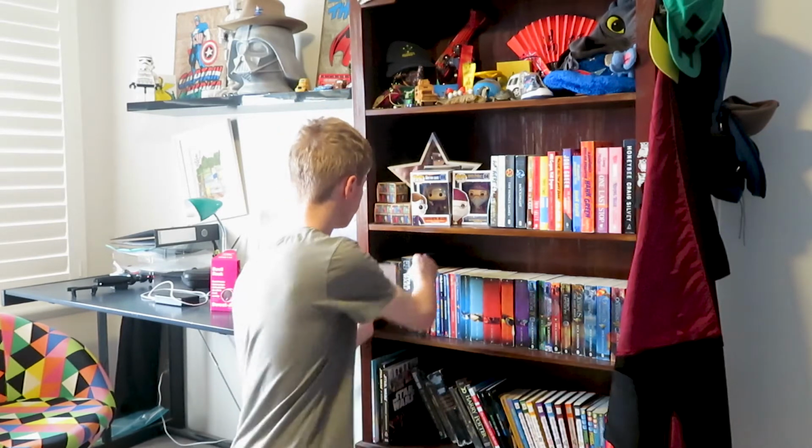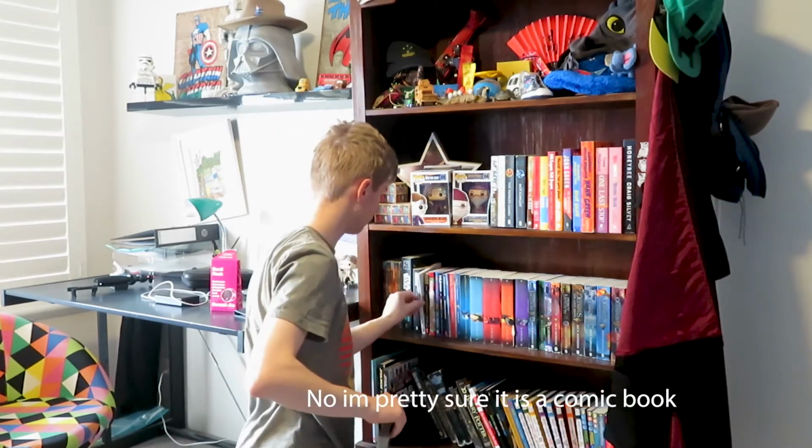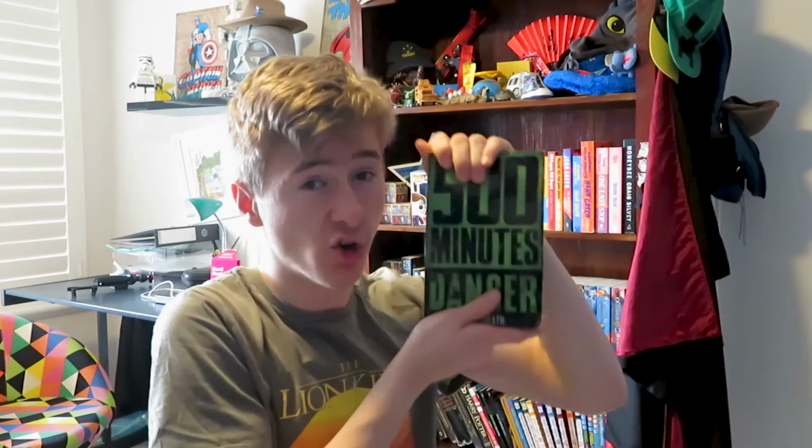It's almost a comic book. And 500 Minutes of Danger, the only copy of the 300 Minutes of Danger series I have, and it's a really good book series, although I haven't read the latest installment of it. It's not episodical, it's very confusing. If you have a group of people reading it, read this book. I read the 400 Minutes of Danger, which is the second one, but the first one I read with a group of people, and we just kept theorizing of how everything's connected, and it was so good.